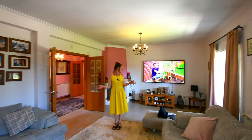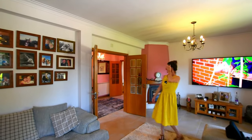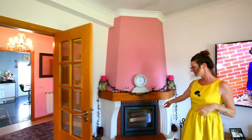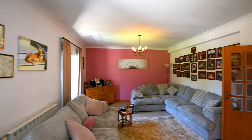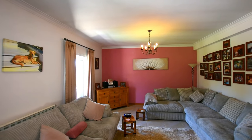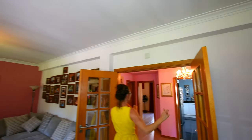But obviously, you've got a really nice big space here. Large lounge, and we have a wood-burning fire here. They also have central heating, which is pellet run. So this is a lovely big space. It's very, very nice, with nice detailing. Well, it's all down to decoration. But the pelmets, are they called pelmets? Coving. There we go.